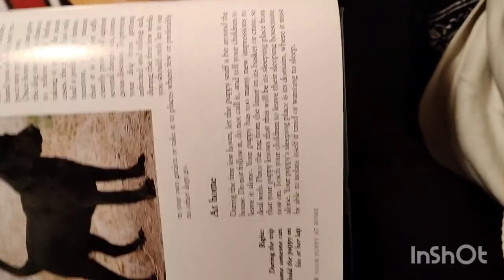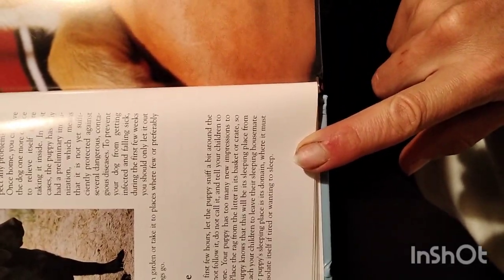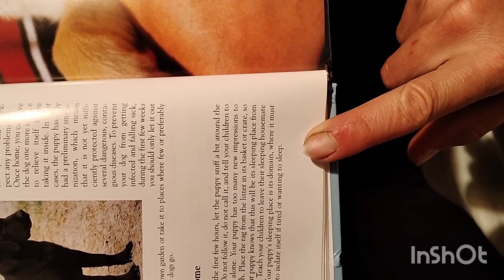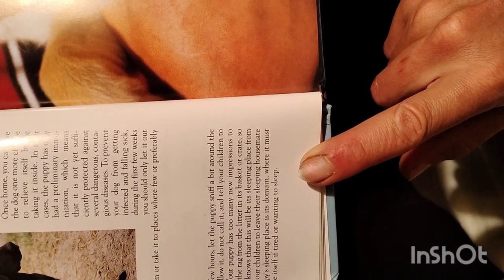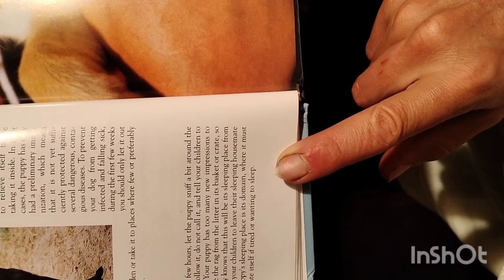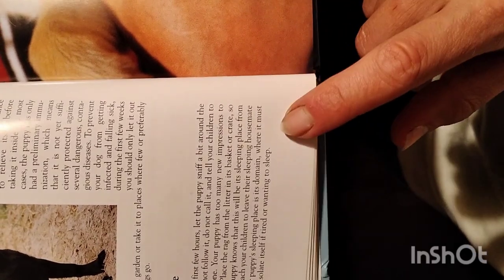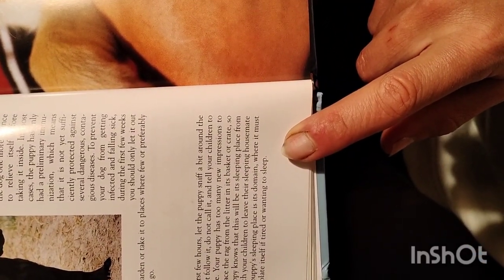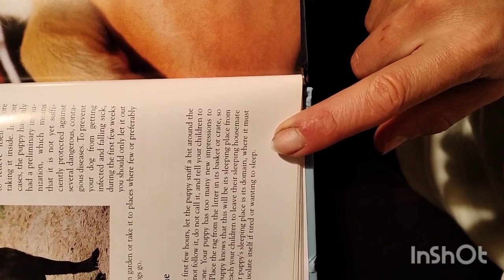At home, during the first few weeks, let the puppy sniff a bit around the house. Do not follow the dog. Do not call the dog and tell your children to leave the dog alone. Your puppy has too many new impressions to deal with. Place that rag from the breeder's litter wherever your dog sleeps, so that your puppy knows that this will be its sleeping place from now on.